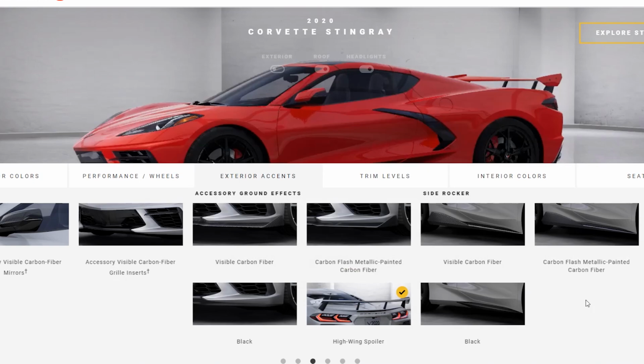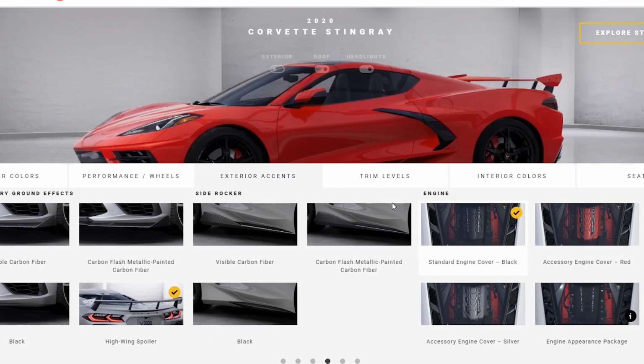Another really popular option is going to be this high wing spoiler. Here in the little picture, you can see that I have the body color, but you can also do carbon flash coloring as well that's painted. Either of those are the same price. They are going to set you back $1,150. As we keep moving along, then we get to the side rocker area, another really popular addition to the car, and we have your standard black.